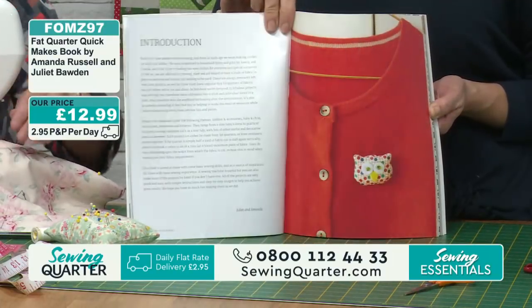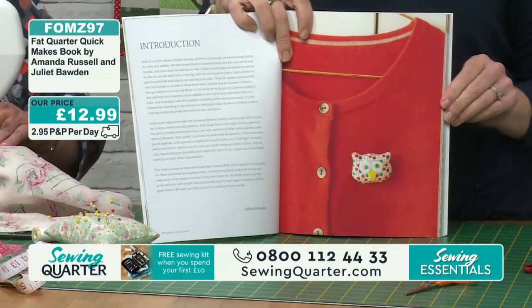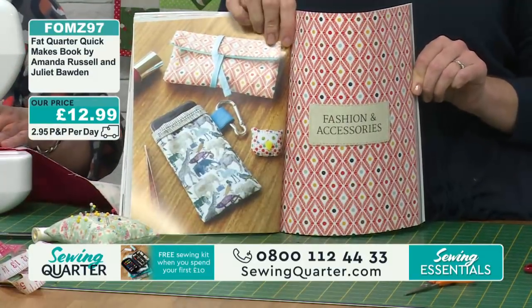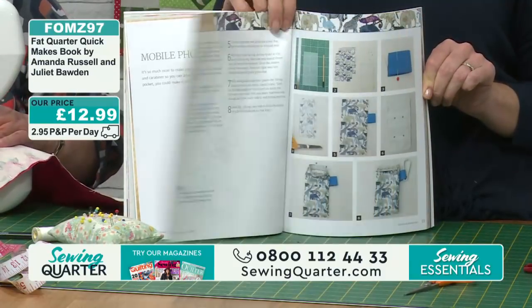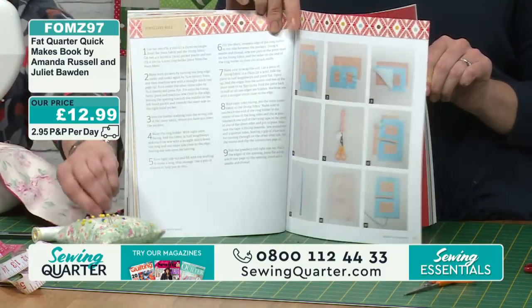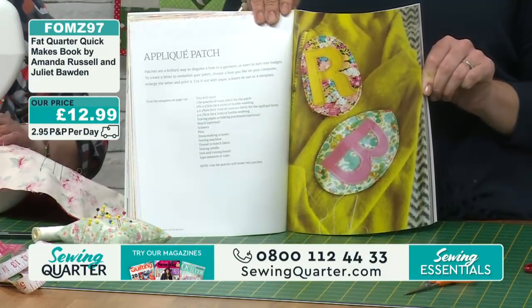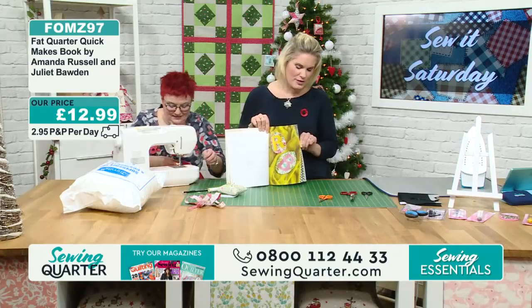Bunting and flags. Oh, little brooches. You see, remnants. If you have some of your Liberty fabric, you could have a Liberty owl. It's all there as an option. Again, your basic tips and techniques. And this is what I love, it's broken down into different ways. So fashion and accessories, they're all here. Your mobile phone cover. Let's face it, everyone's got a mobile phone now. Jewellery roll. I think we've done that before. Your owl brooch, there it is. I would be doing that out of the Liberty that we just had on the earlier show. Now, what about your applique patch? When your kids go through the elbows of their clothes, you can patch it with their initials.